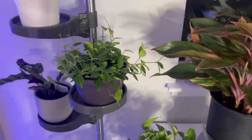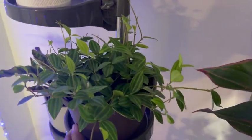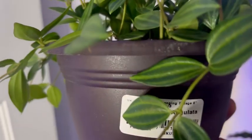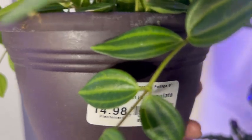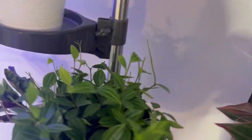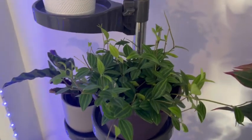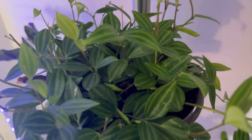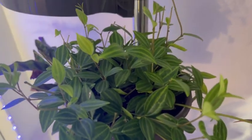Here I am. You know, I'm a sucker for punishment. Here's another peperomia, and I think the name is still on this one too. Let me see. Yeah, this is a Peperomia columbiana. A Peperomia columbiana, and she is absolutely beautiful, and she's doing well.